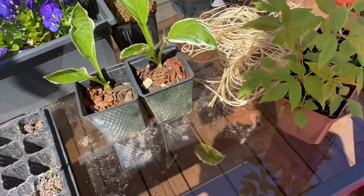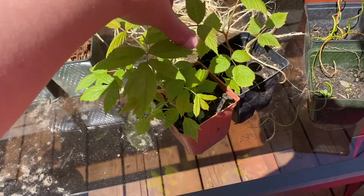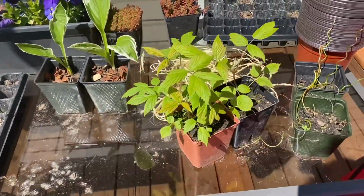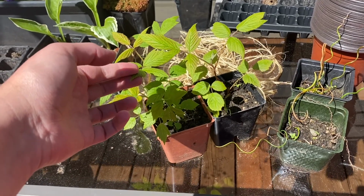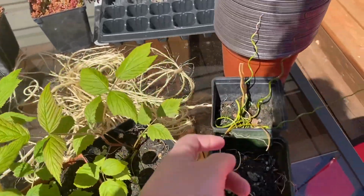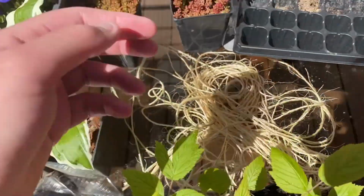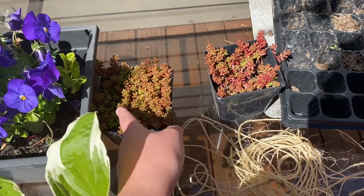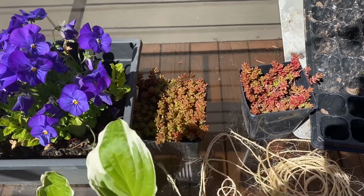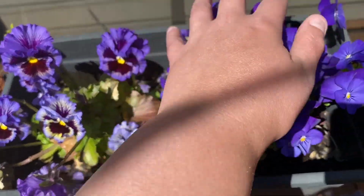My brother-in-law brought us over these items, and these are raspberries. These are the thorny kind, so we're gonna need to figure out where to put them because we'll need something to hold them up. Cane raspberries. Did I say strawberries? I mean raspberries. And then it's just some kind of fun swirly grass. Then I have succulents. I just grabbed these out of our alley. I'll grab a few, and they've filled out their little pots since last year, and they're cute. And then some pansies.